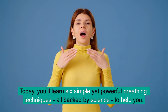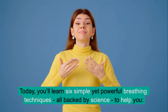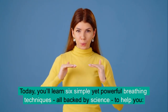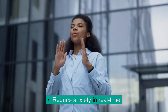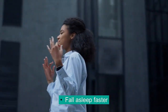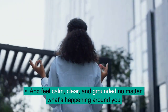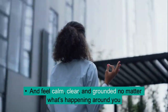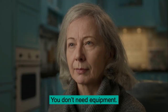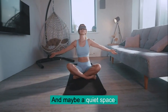Today, you'll learn 6 simple yet powerful breathing techniques, all backed by science, to help you reduce anxiety in real time, regulate emotional overwhelm, fall asleep faster, expand your lung capacity, and feel calm, clear, and grounded no matter what's happening around you. You don't need equipment, just your breath. And maybe a quiet space.